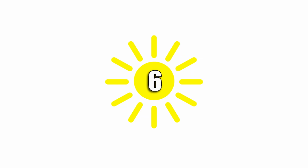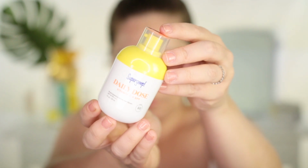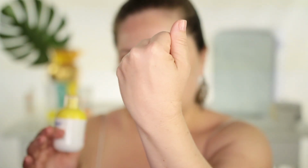Number 6 is the Supergoop Daily Dose Vitamin C plus SPF, SPF 40. This is kind of like a hybrid sunscreen skincare, and this contains vitamin C and a lot of other great ingredients. Almost feels like a serum. Does give a glow. It is not oily. I think hopefully you guys can see, it's just a sheen. But for me, sometimes it can be a little much. For some people it might be okay. I just don't like to be too glowy.